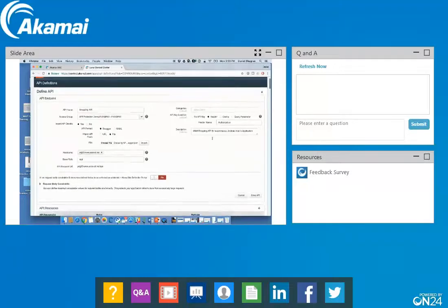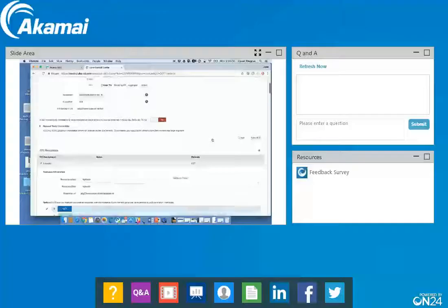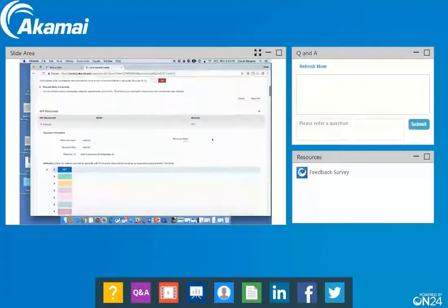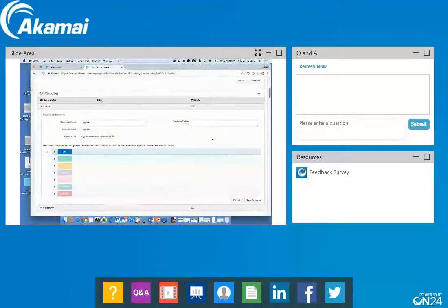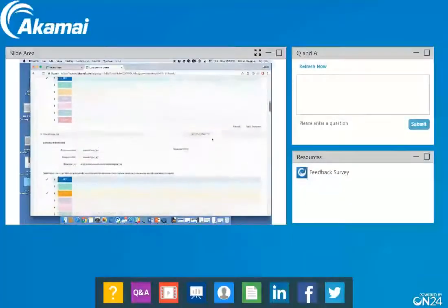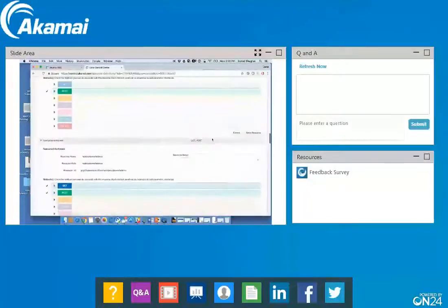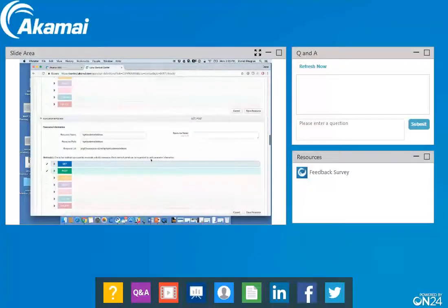Once you go in, you can see the host name pre-populated now, the base path, the location of the key, even a brief description of the API. And you can also see individual resources defined under this particular API endpoint. So if I scroll down, you see there's API resources. There's a few of these, so I want to find one that's particularly interesting. Let's look at the customer address resource.